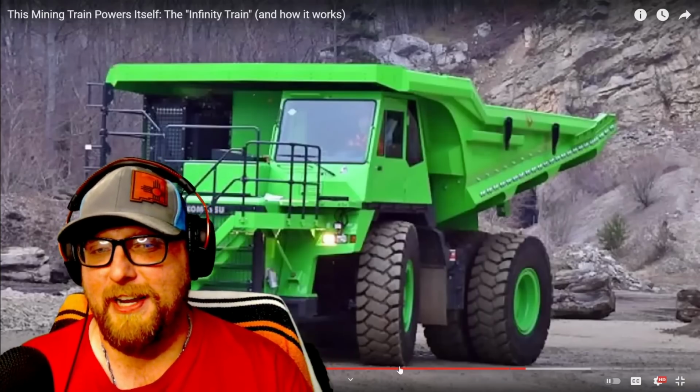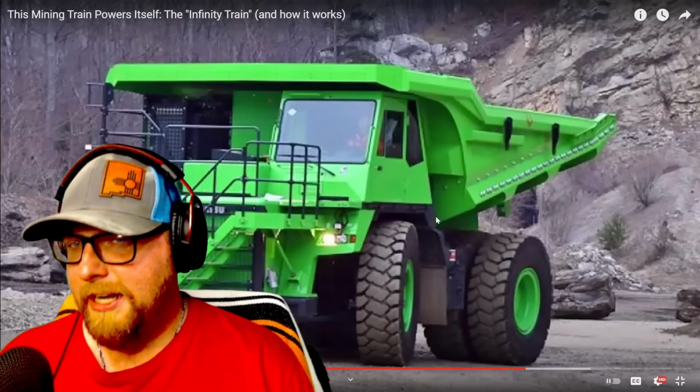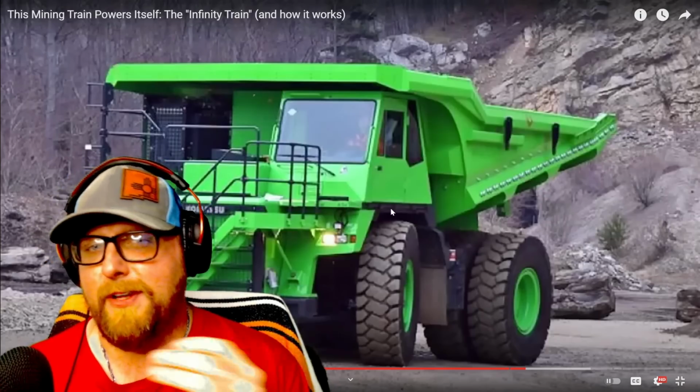You can visit her and discuss that. But here we go. Let's see what this electric mining truck is all about. Sounds very interesting as well because these mining trucks are famous for being gigantic, right? Beast mode. But see, you want electric.